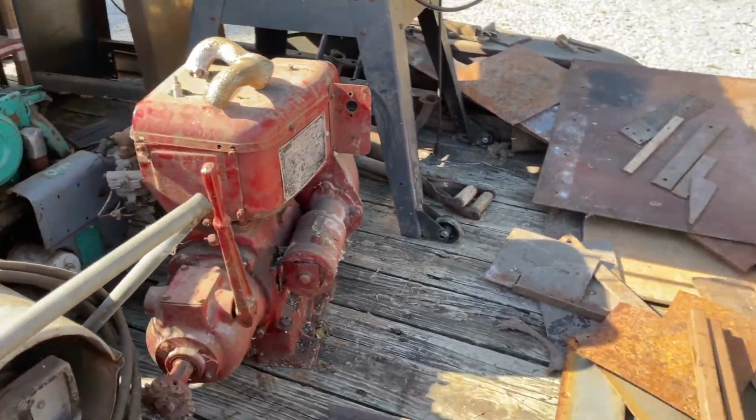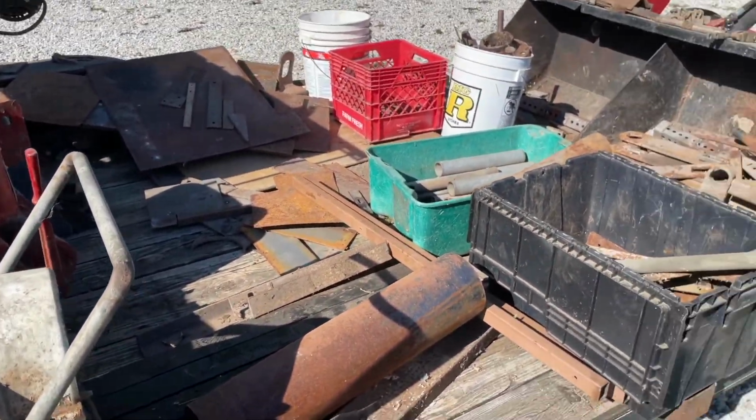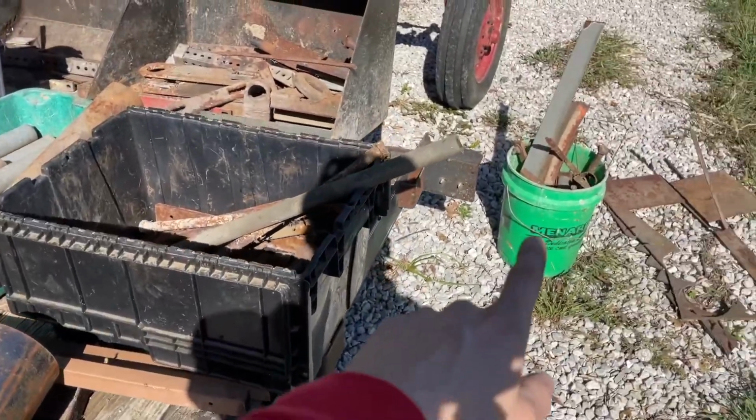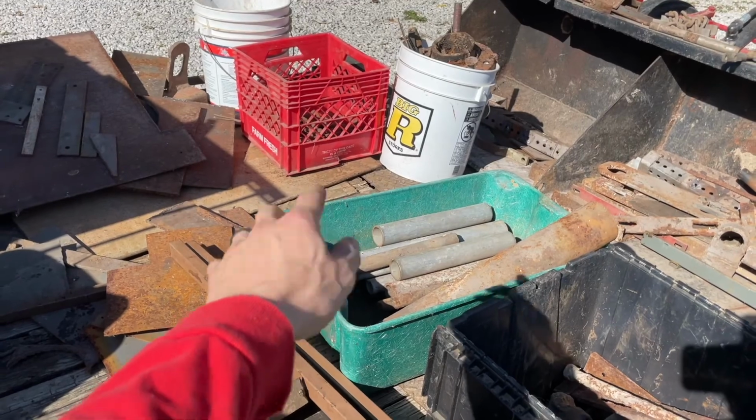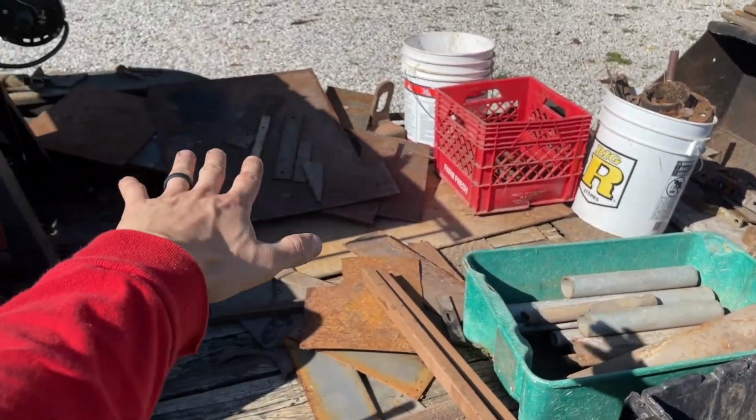This is really cool. So I bought all this scrap metal for $1. I've sorted through it. Some of it is going to be scrap. The stuff in the tractor bucket and all this pipe and tube I'm going to hang on to. All the plate I'm definitely going to hang on to.